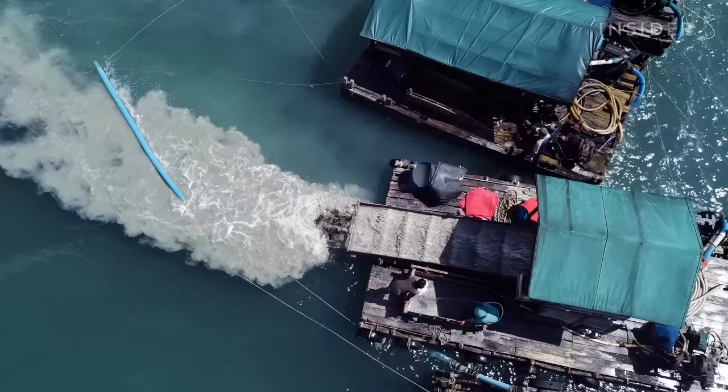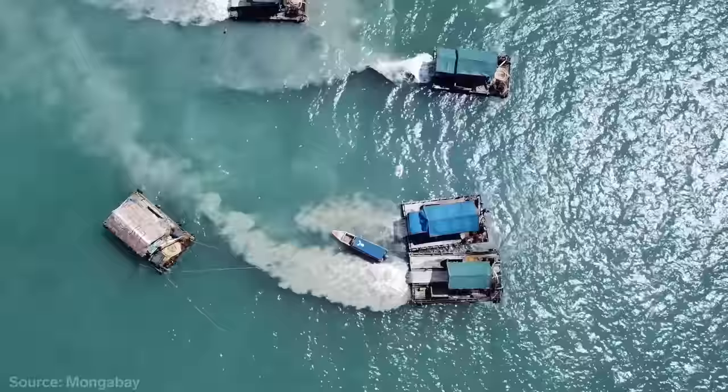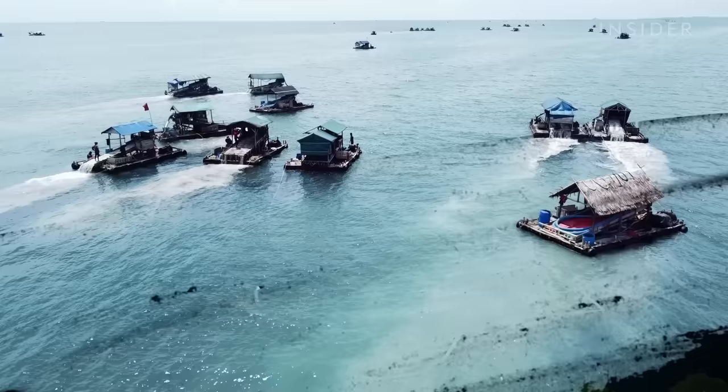But offshore mining is killing fish in these waters. A local NGO found that mining at sea has damaged about 13,000 acres of reef around the island. Locals say that 8 years ago, they could fish within a four-mile radius of the island. Now they have to travel at least 17 miles to catch enough fish to make a living. PT Timah did not respond to our requests for comment.